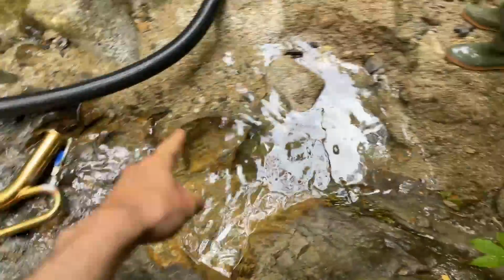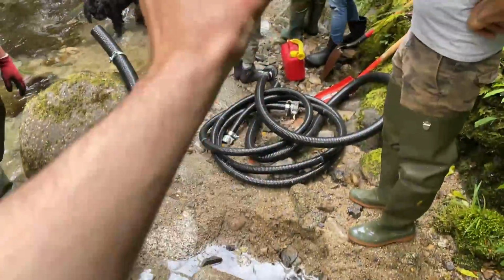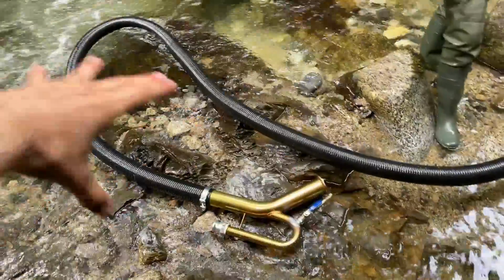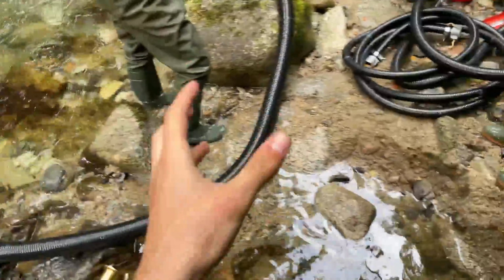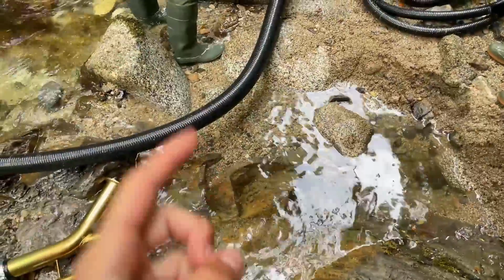This area here, Alex cleaned out yesterday and got 1.5 grams out of this little area here. So we're hoping to continue along this bend and get all that out with the dredge. Maybe go out into the creek some, just see how much gold we can pull out. We'll get into it, show you how much we get once we've got the dredge set up.